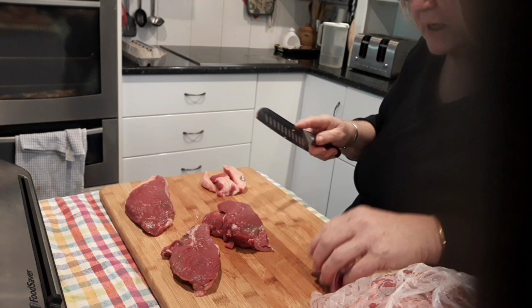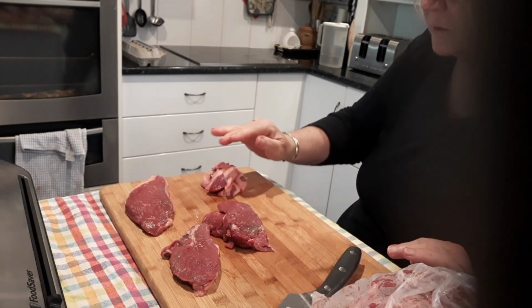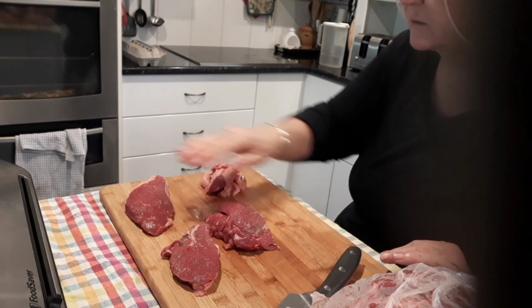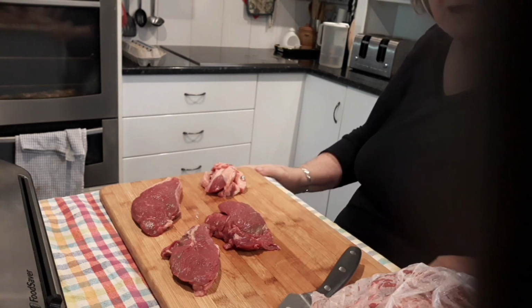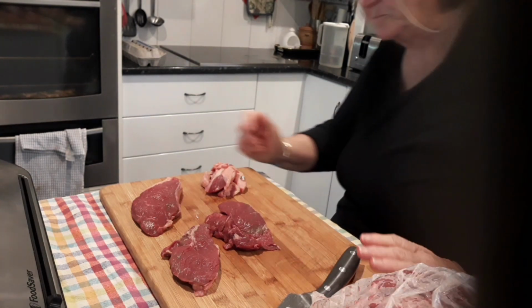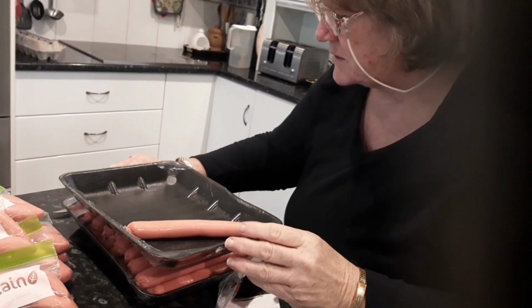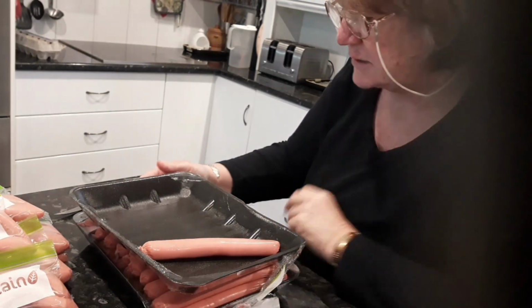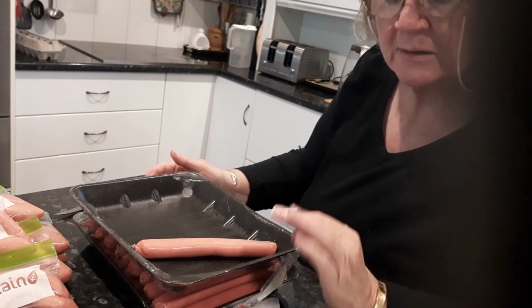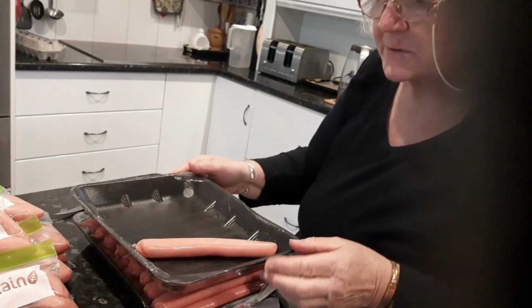Once again, we have a little bit for the broth and 3 pieces for meals. And I'll get back to you when this is done. Okay, so that's the steaks all done and in vacuum sealed bags and now out in the freezer. So what I'm doing now is parceling up sausages.